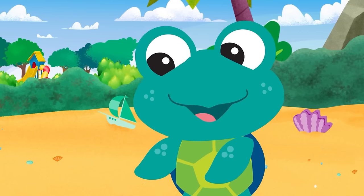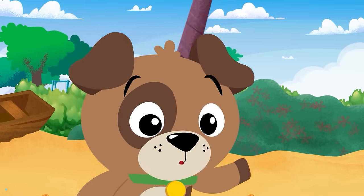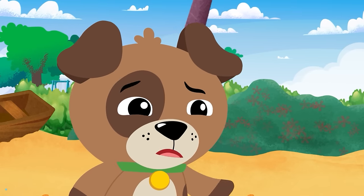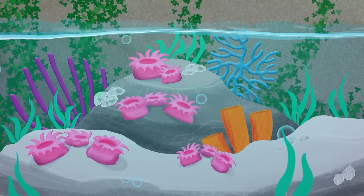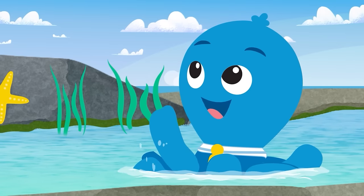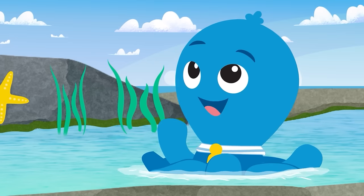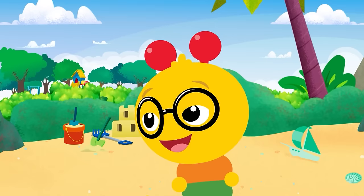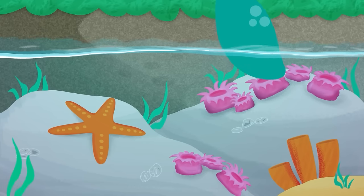Hey! What are these other animals sticking to the rocks? Oh, I know, I know. Those are... something like that. Maybe I don't know. So close, Dean. Can anyone help Dean name that animal? I can. That animal's name is fun to say. Anemone. Anemone. Anemone. Anemone. Hey, I got it. Great pronunciation, Dean.